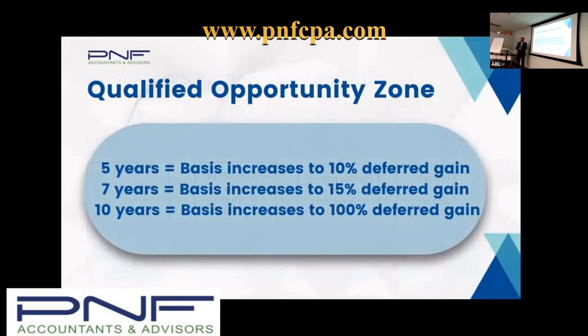If you're talking about capital gain deferment and savings before inheritance, to answer your question, here you go: the opportunity zone. If you buy real estate in an opportunity zone and hold it for 5 years, you get to increase your basis by 10% of your gain. So you buy for 500, now it's worth $1 million. There's 500,000 capital gain. I can take 10% and add it to my basis because it's an opportunity zone. If you wait 7 years, you do the same at 15%. If you wait 10 years, you get 100%. So you can sell it after 10 years with zero capital gain, if it's an opportunity zone area.